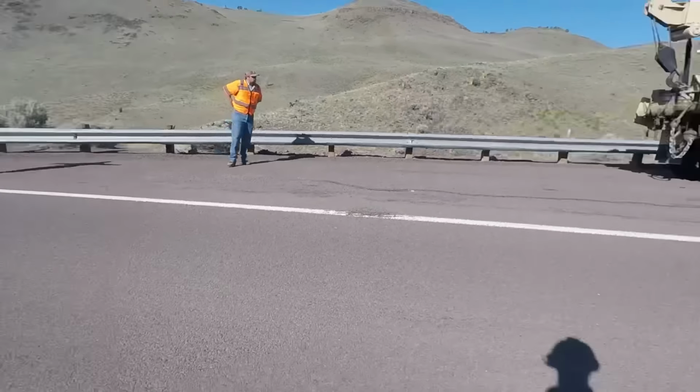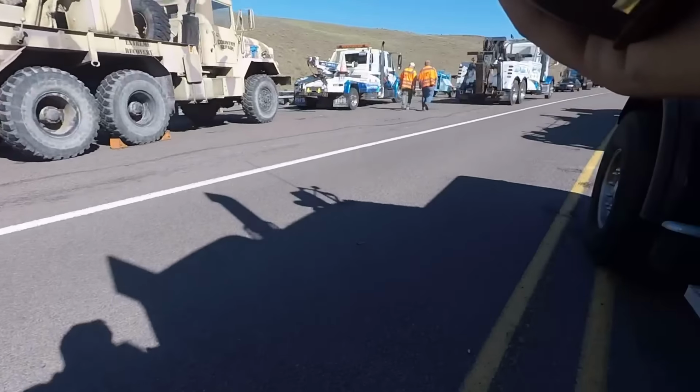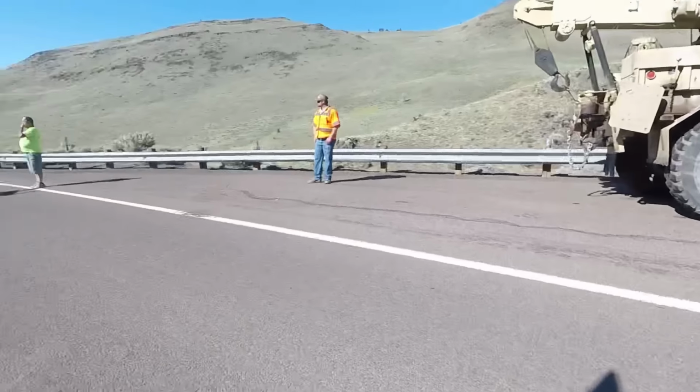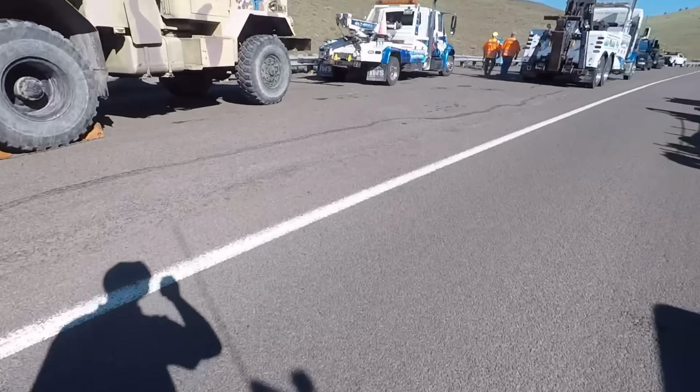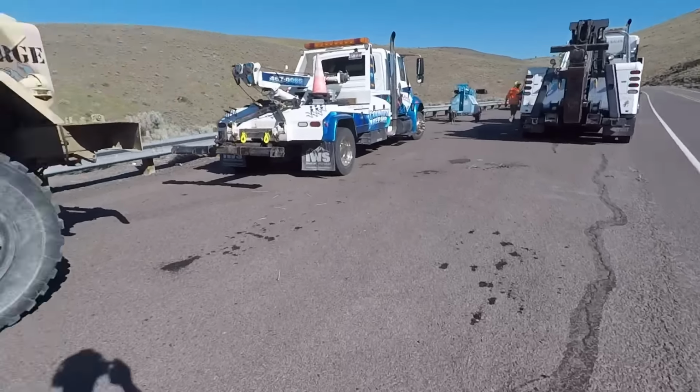Hey, Wyatt, Jacob. Yeah, what's up? We are going to shut down the entire road now, so both of you are just going to go stop signs, and we're going to start blocking up this road.